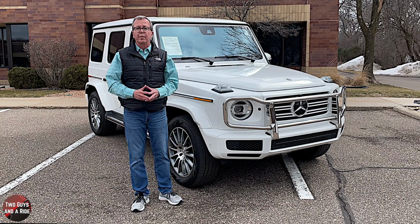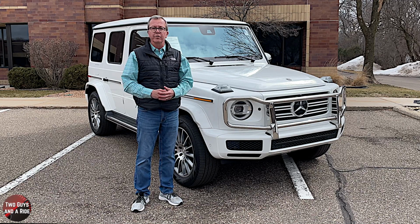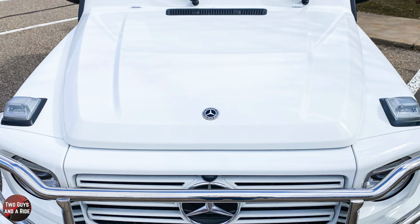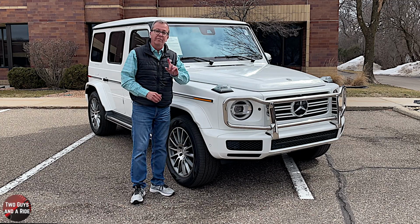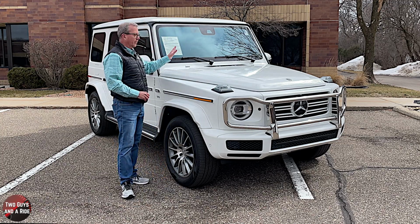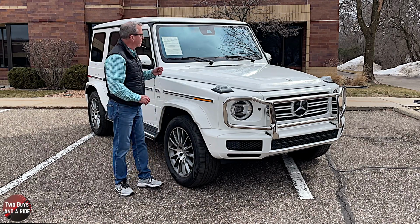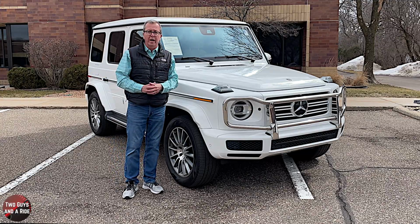Now, this does have a body-colored front bumper with black mesh inserts and parking sensors, and I love the flat-top fenders with those iconic turn signals. And I tell you what, that big, broad, flat hood with the MB crest right front and center. And above that is this relatively flat windscreen that has rain-sensing variable intermittent wipers, and you can see also it's trimmed in black as well.